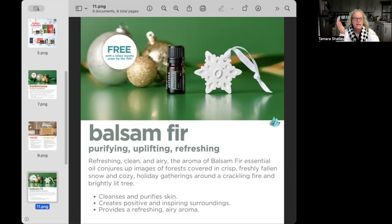So if you wanted to use holiday peace or holiday joy or even harvest spice, would be really good. Or any of the fir oils on there to make your tree smell a little more Christmassy, right? Because sometimes they don't smell as fir-like as you want them to. But so balsam fir, let's go to our emotions book.